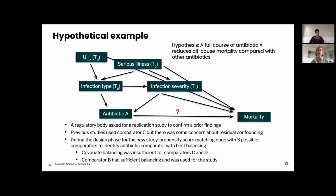So during the design phase for the new study, the researchers used propensity score matching with 3 possible comparators to identify the best antibiotic comparator that was able to achieve balancing, that looked like pseudo randomization at baseline, and found that covariate balance was insufficient for comparator C and comparator D, but sufficient for comparator B. They provide that evidence to the regulator, and the regulator agreed that comparator B was the best comparator for the study. And this is all done prior to looking at antibiotic A against mortality in the data source for the study.